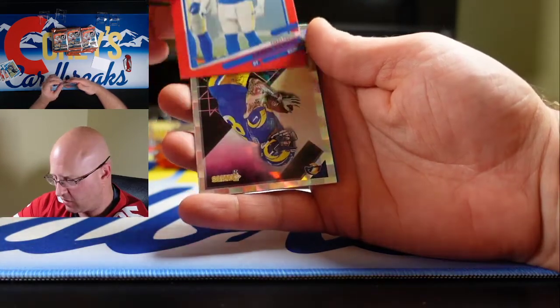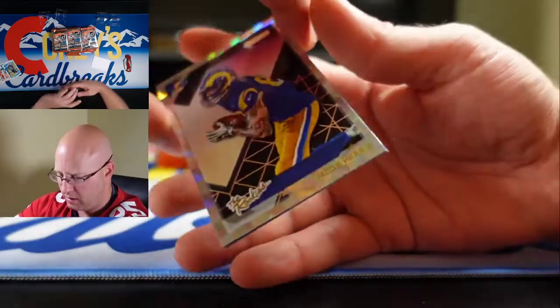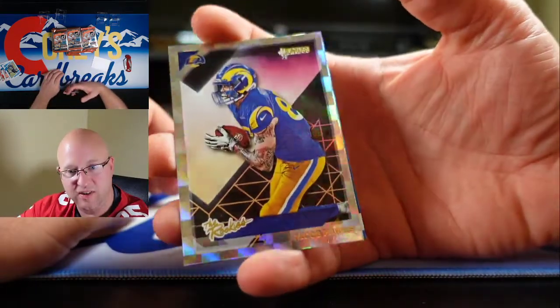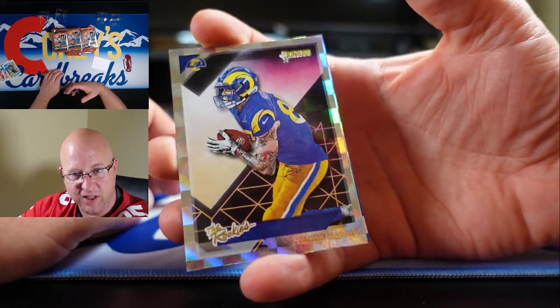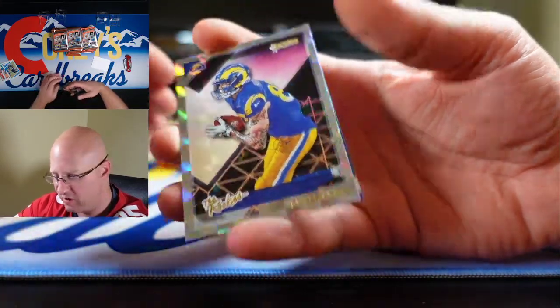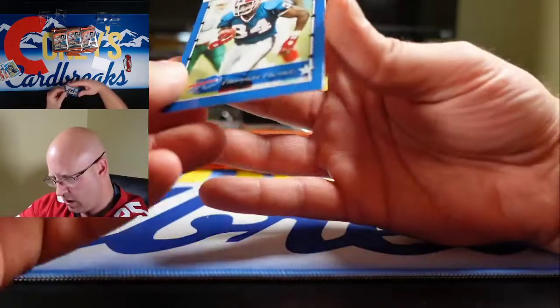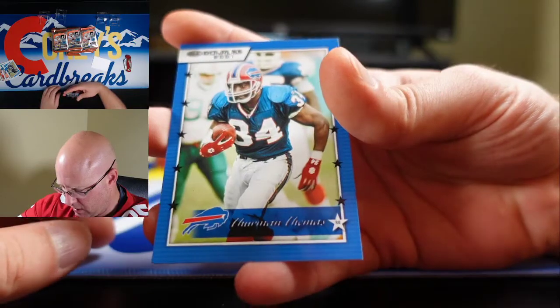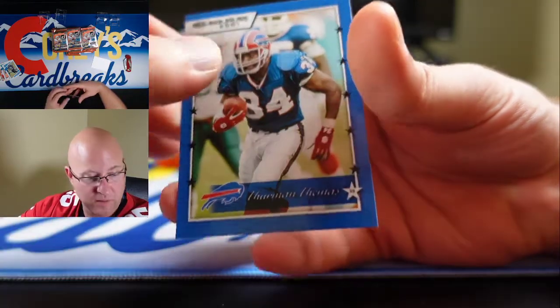Nice card. We got something shiny behind it. The rookie, Jacob Harris. That's shiny. Wide receiver turned tight end by the LA Rams. Sixth or seventh round pick. And the retro Donruss 2001 Thurman Thomas.